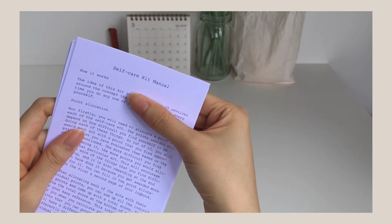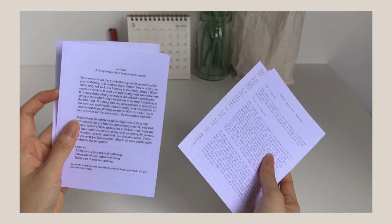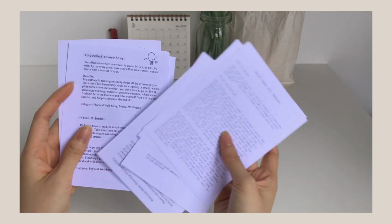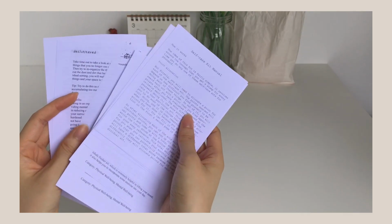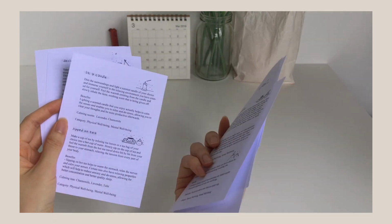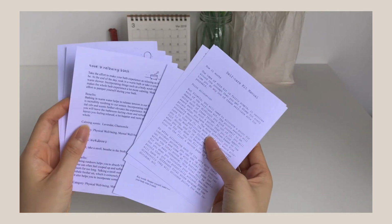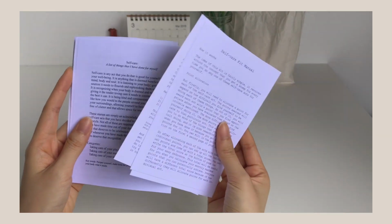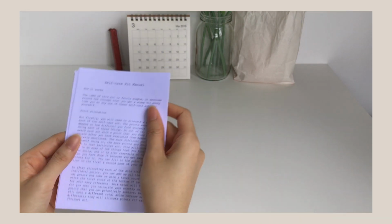I've also included a manual inside the self-care kit, and it describes to you how the whole system works, what it does, and how you're going to go about calculating the different scores and things like that. I've also given a breakdown of the different self-care acts, including the things that you can actually do for each one. I have included some examples, and I also talk about the benefits of doing each self-care act, so that you can see the benefits, and hopefully it will motivate you to do them more often. Everything you need to know is basically in this manual, and it should guide you through and show you how to use this whole self-care kit.